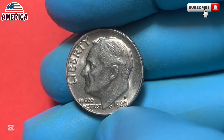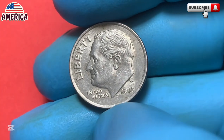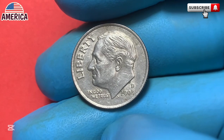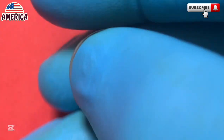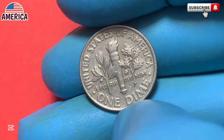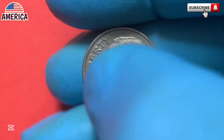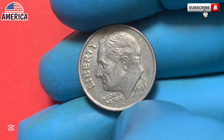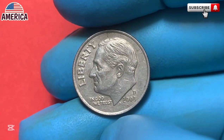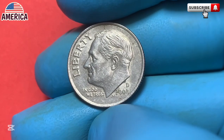Today, we're going to dive into a coin that may seem like just another dime from the early 2000s, but it has a hidden value that could truly surprise you. We're talking about the 2008 D Roosevelt dime, minted in Denver, which is part of the long-running Roosevelt dime series. Now, you might be thinking, it's just a modern dime, what's so special about it? But trust me, there's a lot more to this coin than you might expect. By the end of this video, you'll see why this 2008 D Roosevelt dime could be worth much more than the 10 cents it was originally worth.